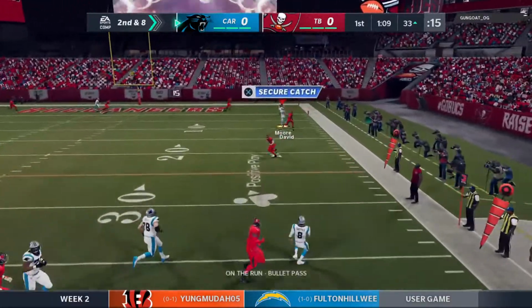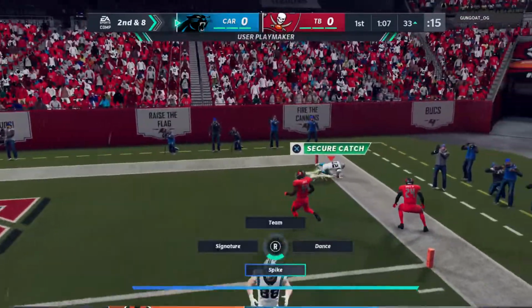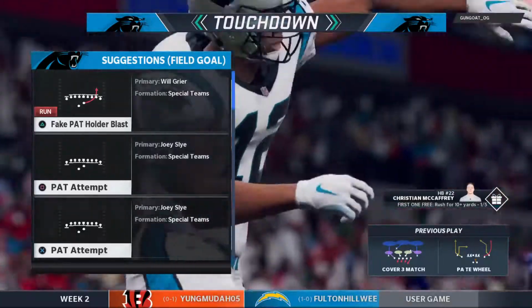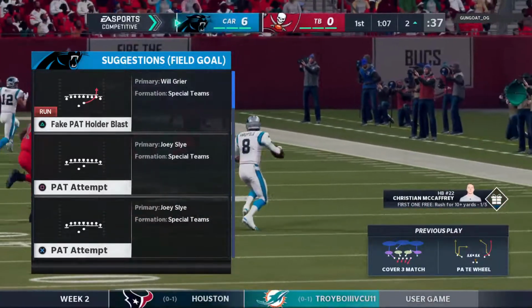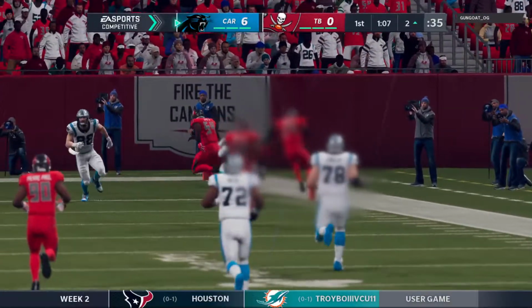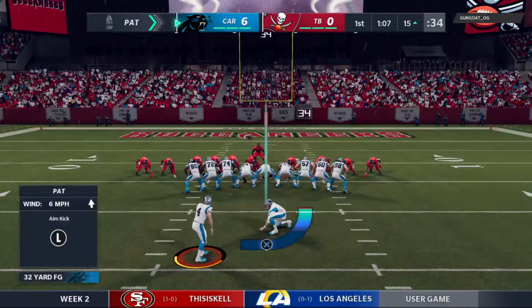Eluding the pressure, he's going to fire one. DJ Moore. Over the top. Jimmy G on the rollout. His first touchdown here of the new campaign. And the Panthers are going to take a first quarter lead.